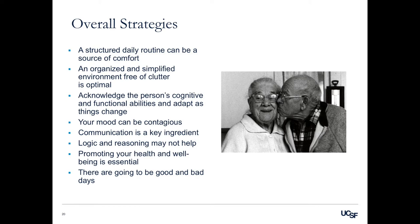I think it's important to think about the person's cognitive and functional abilities and adapt as things change, and try to match your expectations with what their abilities are. For instance, if we're pretty certain that this person is suffering from a lot of passivity and apathy, try to acknowledge that that's part of the disease, instead of thinking that they're just not trying hard enough or that they're trying to frustrate you. There are changes that have happened in the brain that are really affecting this person's drive and motivation.